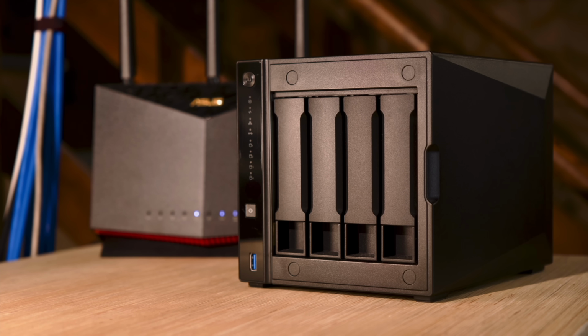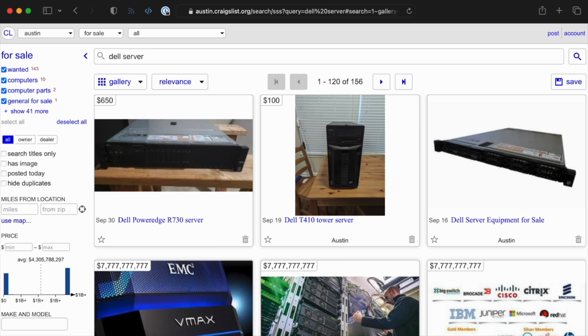So you add in a NAS. But then you realize running a VPN, Plex, Pi-hole, backup software, and home automation all on a single consumer NAS is a bit fragile. And now you're looking at Craigslist for used server hardware, UPSs, and racks, and your significant other starts wondering why the electric bill shot up so quickly last month.